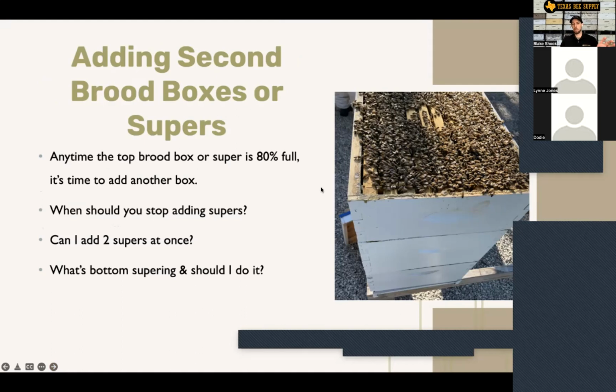A couple quick things on adding boxes. When should you stop adding supers? So really, it's when the honey flow is coming to an end, which in most parts of the South is mid to late June. So typically speaking, unless it's a really unusual year, I stop adding boxes in late June and let them just finish completely filling out whatever boxes they do have. And then I do my honey harvest.